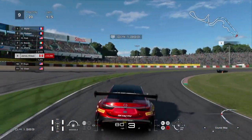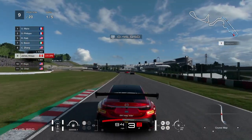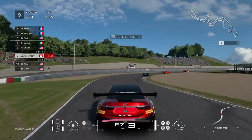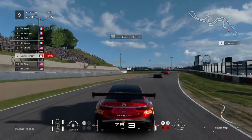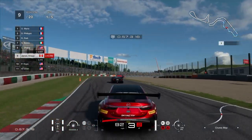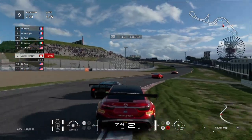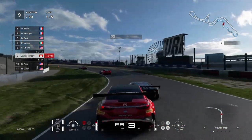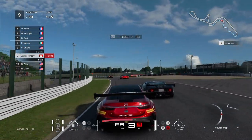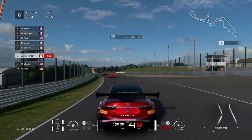So Suzuka isn't one of my strongest circuits, so that's a handicap in itself as we come towards the S section. This is sort of one of the harder bits of this circuit that I really struggle with normally. Just making sure you get the car to roll through as we come to the back of our nemesis, this Ford GT. Almost trying to give him a push through the S section here. Let's just get out the way, man. We're going to try and slide it up his inside as we head towards the Degner corners.